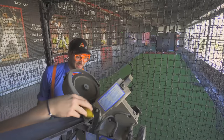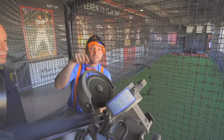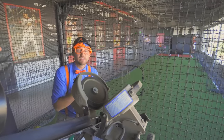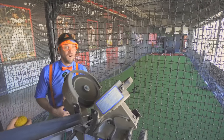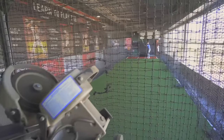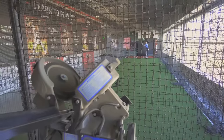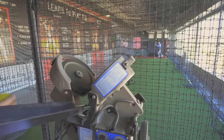Sure. Whoa, did you see that? When you put the ball right here, these spinny things throw it out really fast. And then, what do I do? You gotta go hit. Okay. All right, I'm ready. Okay, Blippi, here we go. Good job.